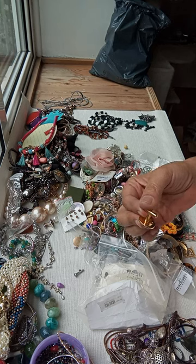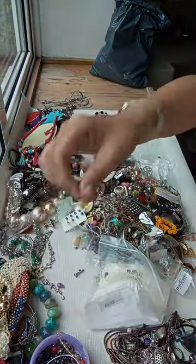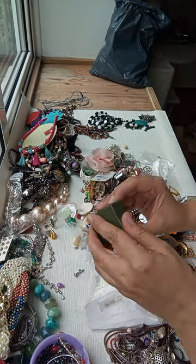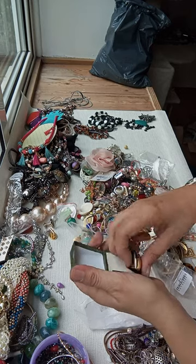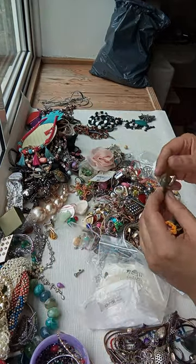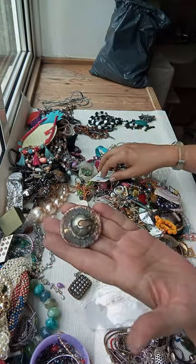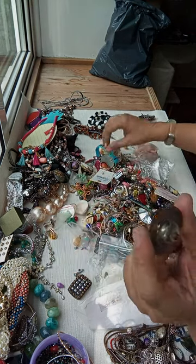I don't know if I've got the other pair. I can't read it. It's something with C. Stud earrings. And vintage 80s plastic clip-on earrings. Oh, I like this. Let's see if I've got the other one. This is an artisan copper brass, a handmade piece.